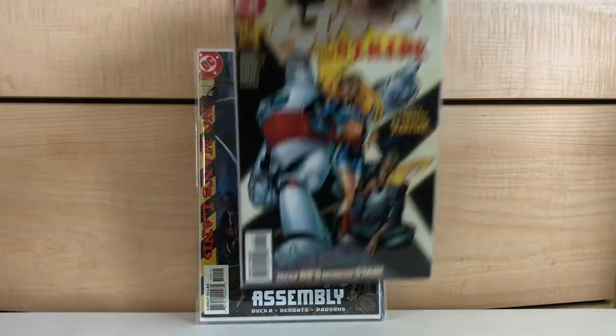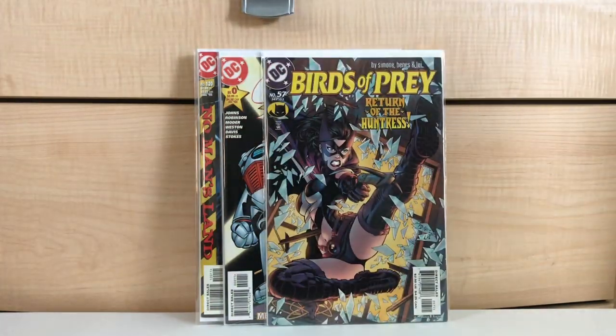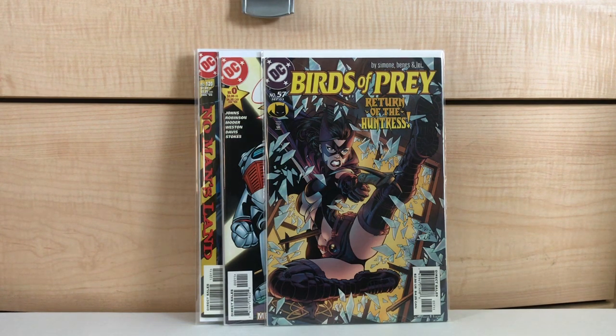Also, from the same store, Stars and Stripes number 0, first appearance of Stargirl. I think I got that for cover price. And also another copy of Birds of Prey number 57. So, yeah.